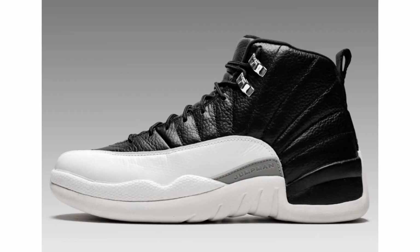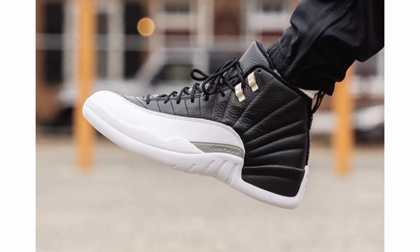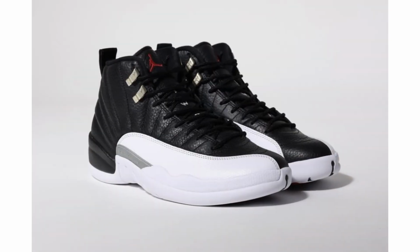On to number 9. I love Jordan 12s, and it rightfully has a place on this list. We're talking about the Air Jordan 12 Playoff. The Playoff 12s released on March 11 for $210 US and is a fan favorite colorway of the Air Jordan 12.